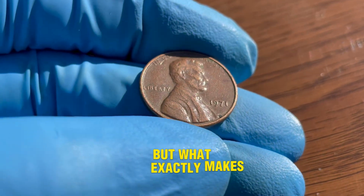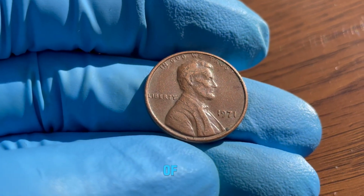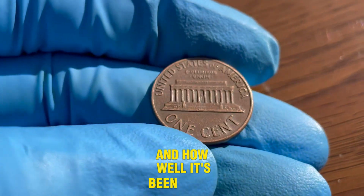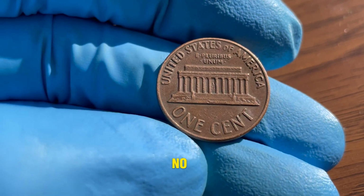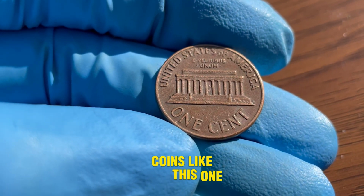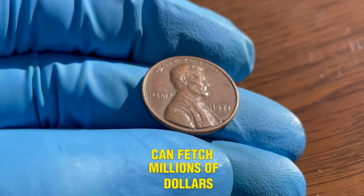But what exactly makes this coin so valuable? Well, it's not just the lack of a mint mark. The value comes from a combination of factors: scarcity, the year it was minted, the quality of the coin, and how well it's been preserved. In fact, only a handful of these 1971 no mint mark pennies have been certified in pristine condition by professional coin graders. Coins like this one, especially when they're graded at the highest levels, think MS67 or better, can fetch millions of dollars at auction.